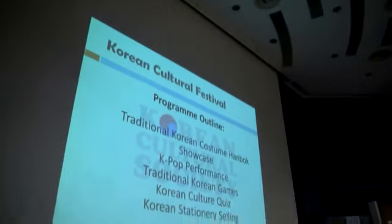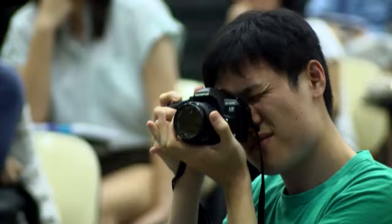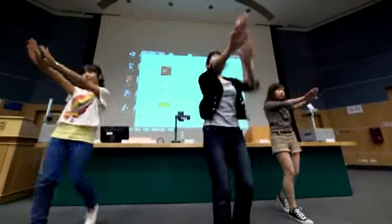It's quite an interesting turn of events. The school has provided Xiaoling with the opportunity to study, and the Korean Cultural Society has given her the chance to show off her skills to other people. Right here in Jurong.